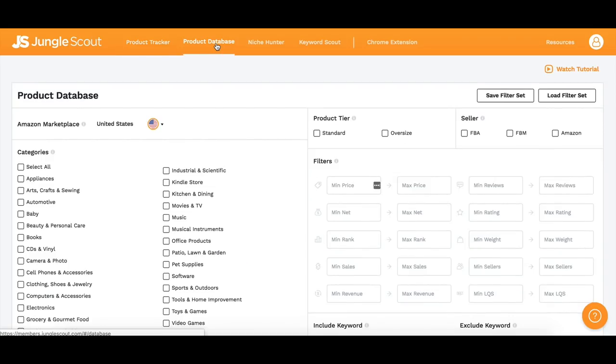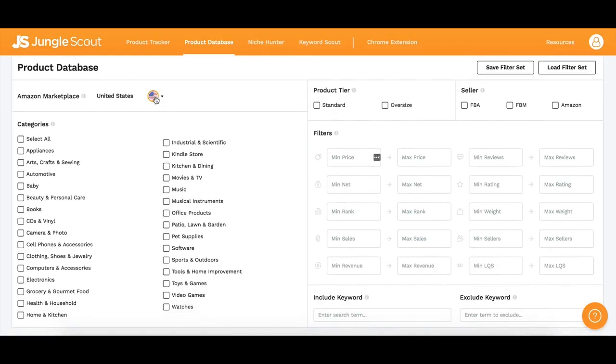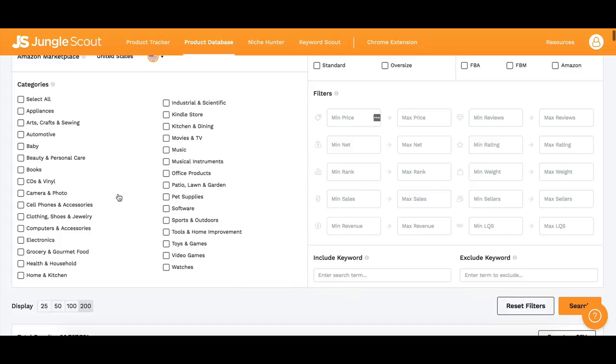If you're doing your product research, particularly on Amazon, you want to kind of narrow it down before you head over to Amazon. This is a great way to do it. So I select my marketplace. If I'm selling in the United States, I'm going to select what categories interest me most. So for example, maybe it might be health, maybe baby, beauty.